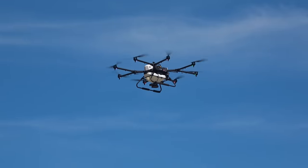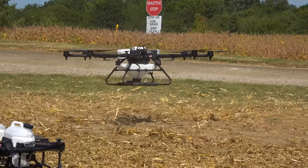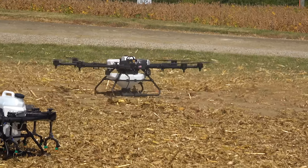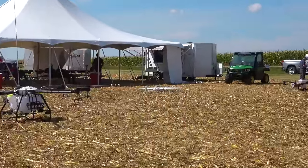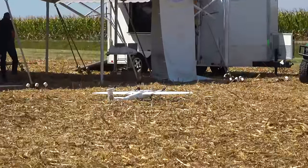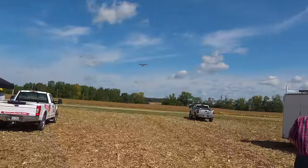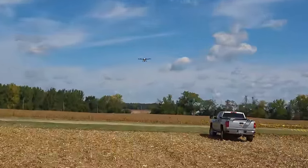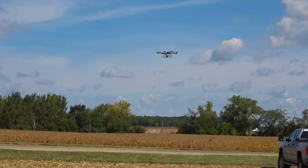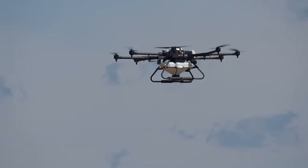Drones have really come a long way in the past few years, compared to the original Phantom I owned 10 years ago. Here we also have a model plane. It is flying again, and once again, the exact same routine. We are witnessing right here the future of agriculture. All automated. Well, perhaps it is the present.